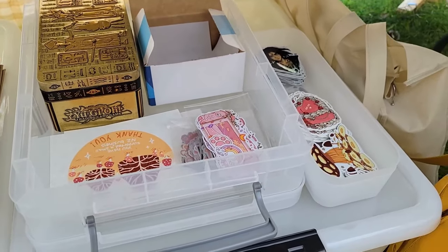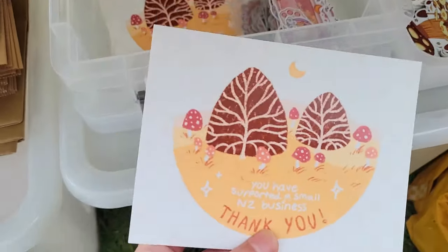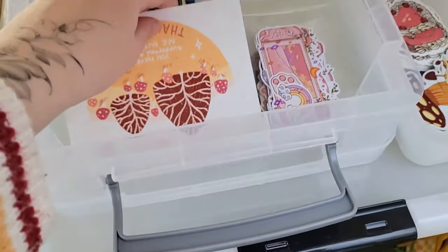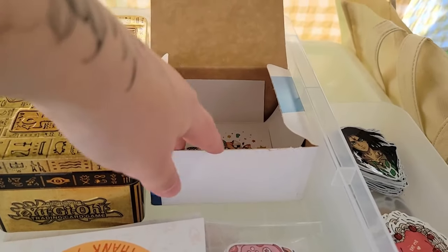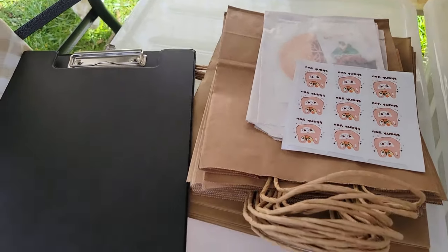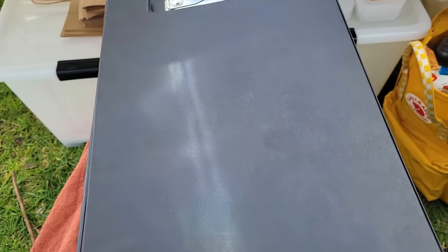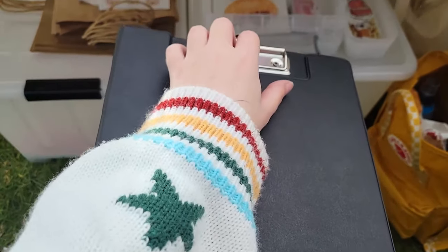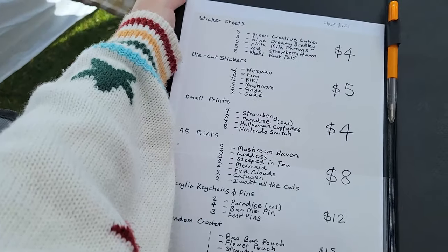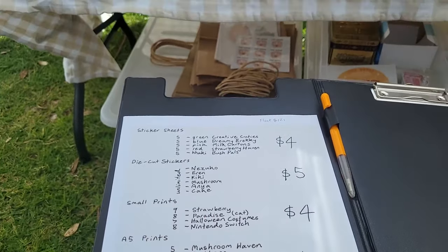So down underneath my table, I have a Yu-Gi-Oh box for some reason. That's where I keep other little extra things. I've got my thank you cards. I've got some extra freebie stickers. I've got my business cards. Then we've got bags, some more stickers for packaging purposes. And then I've got my clipboard, which has a pen, and my stock pricing list. Again, this is super helpful. I would much prefer it electronically, but for now I'm doing it all by paper just so I don't have to carry my iPad with me.